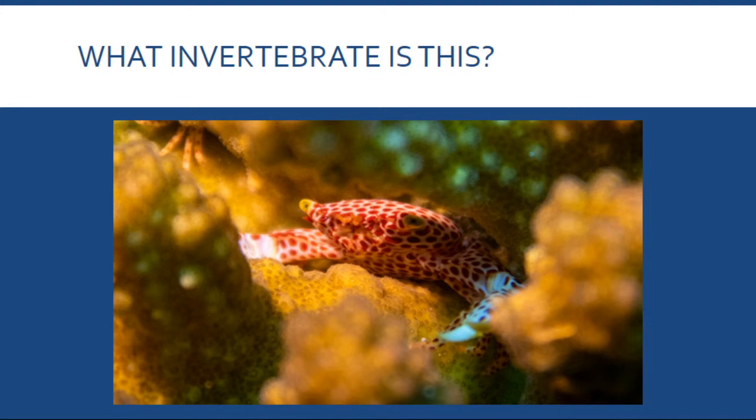Okay, we've got another little animal here. We can see him hiding in the coral, which is quite fun. We can see he's got little pinches here and jointed appendages down at the bottom there. This is of course a little coral crab. Now, the cool thing about coral crabs, which I didn't mention earlier, is they actually have a bit of a symbiotic relationship with the coral that they live in. So they actually protect the coral that they live in.